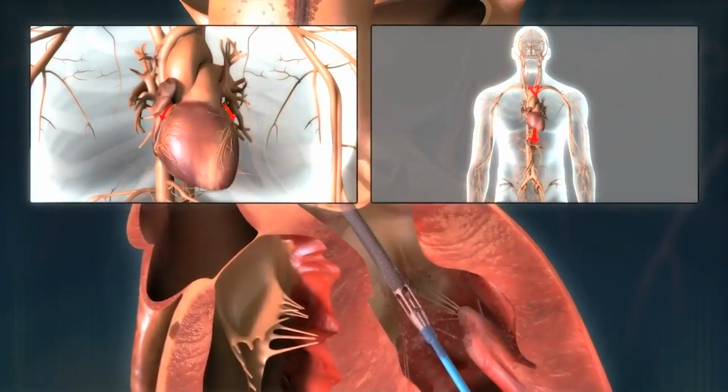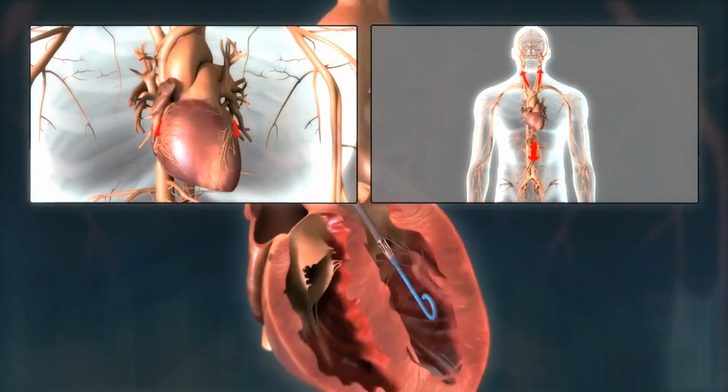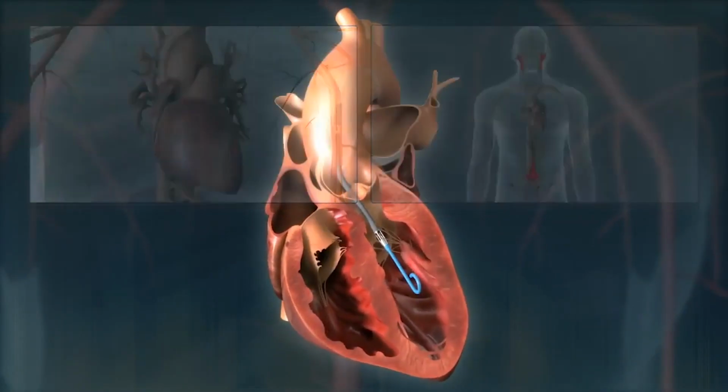This device will allow us to then support those patients and keep them stable during the procedure, because what can sometimes happen is during the procedure to open the blocked artery, they can become very critically ill on the table and potentially suffer cardiac arrest.